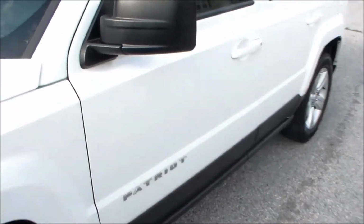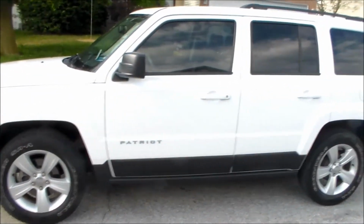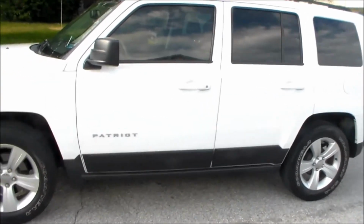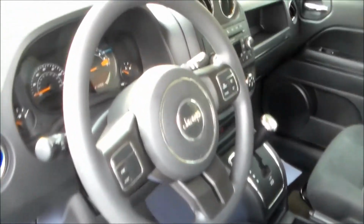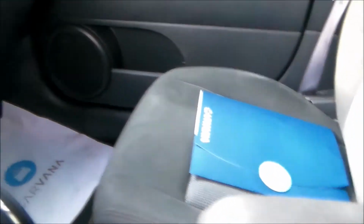Let's take a look at the vehicle itself. I mean, it looks sharp, looks very, very clean. Just to look on the inside of the vehicle, I mean, it's got that new car smell. It's quite lovely, very, very nice. Now, there's the contract paperwork, and then they got a little thank you note up here on the dashboard. Isn't that cute? But yeah, it looks really, really nice, really, really clean.